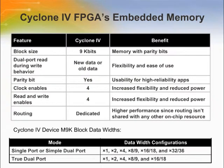The embedded memory structure consists of columns of M9K memory blocks that you can configure to provide various memory functions such as RAM, shift registers, ROM, and FIFO buffers. There are 2 clock-enable control signals for each port.